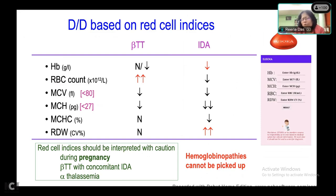We have collaborated with the Aalborg University, where there was a scientist who has made an app. This app is known as the Susoka app. This is freely downloadable on your Android phone, not on the Apple iPhones. But this is kind of simple, because you just have to enter these values, and it will give an option whether you should do a thalassemia screening or not. We have validated this in a large cohort. If you use this app, majority of the cases will be picked up, but you will also pick up some extra, because we've kept the sensitivity much higher, so that the specificity really goes down. But at least we are trying to not miss a case.